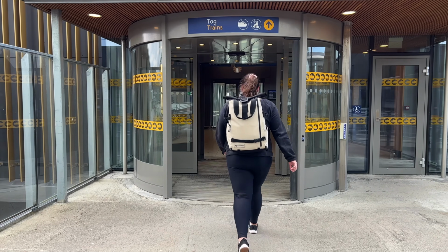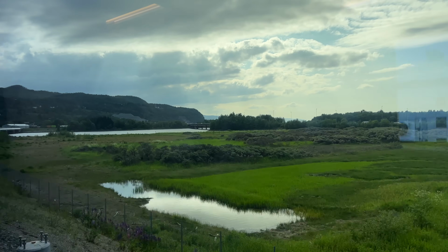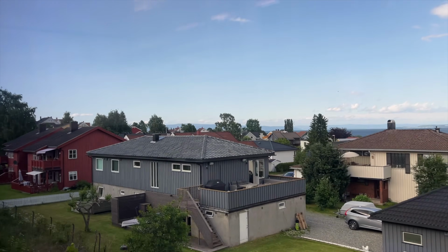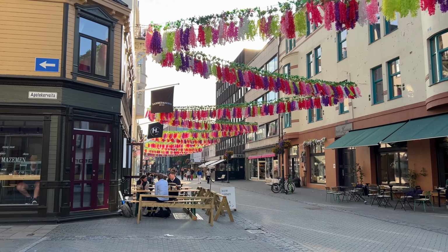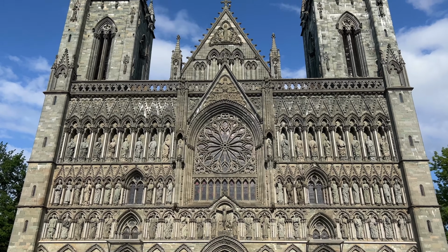Let's go. We left our luggage at the airport hotel and hopped on a train into the city for one final adventure in Norway. Trondheim was founded over 1,000 years ago and was the capital of Norway during the time of the Vikings, so there's tons of history to uncover here. Trondheim is the third largest city in Norway, and there's a lot to do here.